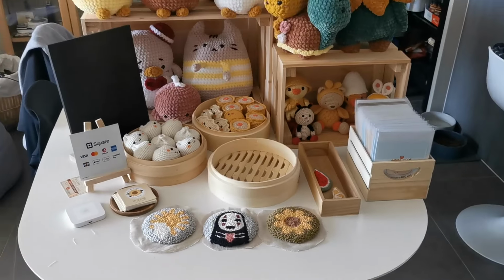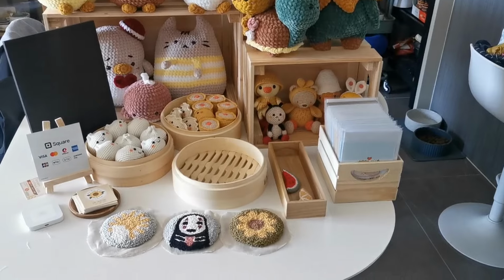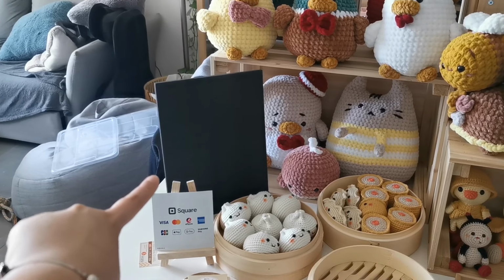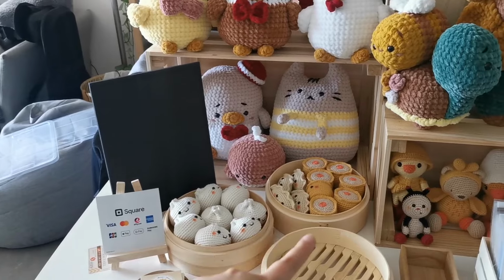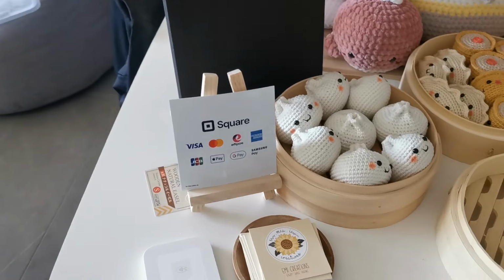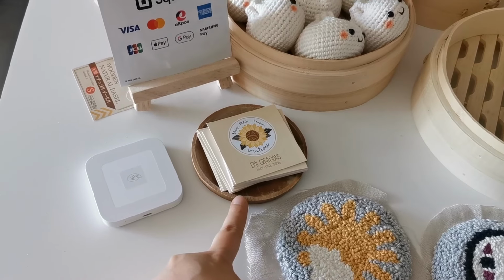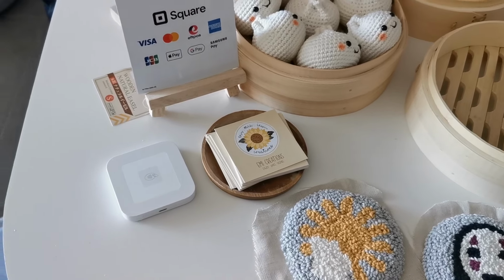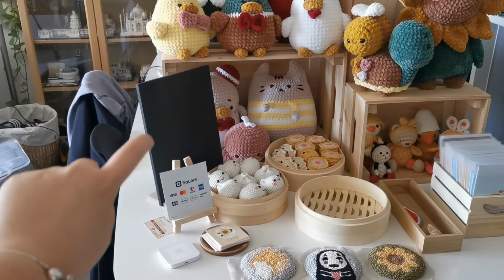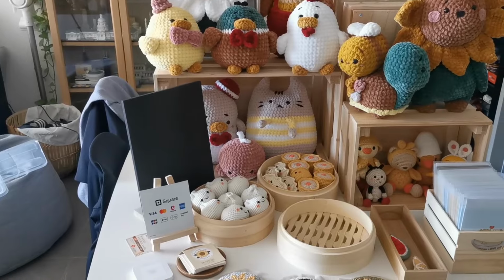But yeah, this is what the setup looks like. Or not final, I think there's still a few things I can do. I'm thinking of using the chalkboard for pricing the dim sum, because if you buy more than one, then I'll put a discounted price on that. I also bought a Square for payment. And this is just a coaster that I have at home, I've just placed my business cards on it. So I think that looks pretty good. What I still need to do is the chalkboard, creating the vinyl, and creating the pricing for all my toys.